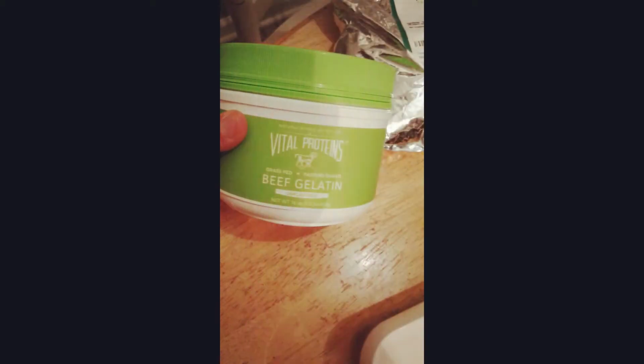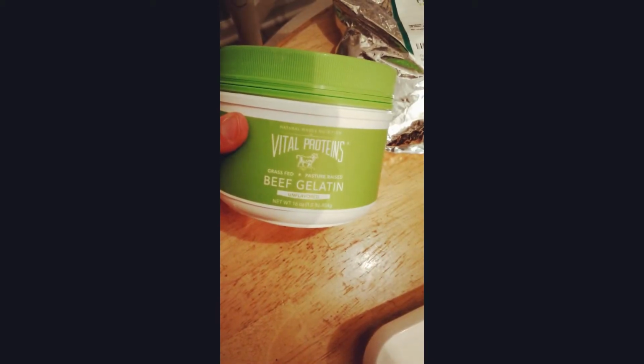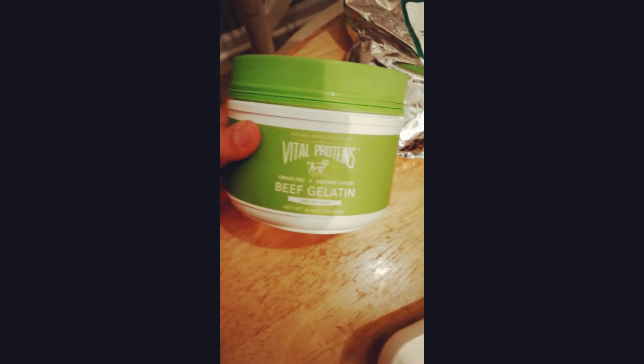So let's get started. First thing that I have here is Vital Proteins grass-fed beef gelatin, unflavored. So what are some of the benefits of gelatin? Well, it's really good for your connective tissues like your joints, muscles, bones, skin. It's also really helpful for sealing off that gut lining when you have leaky gut syndrome.